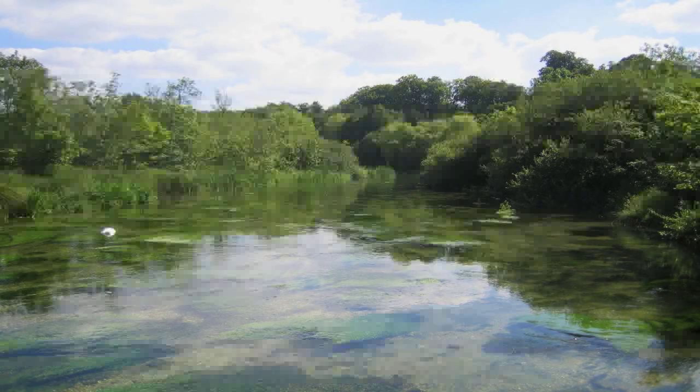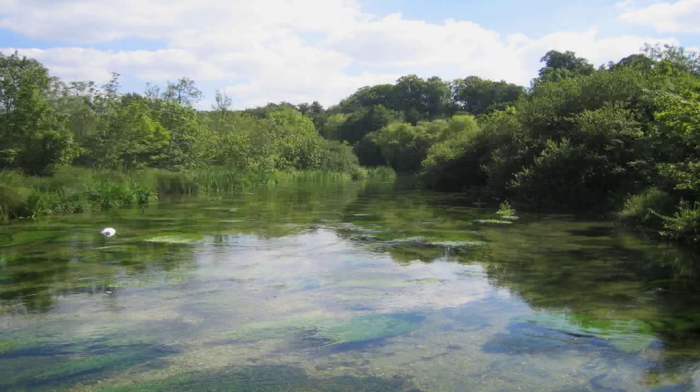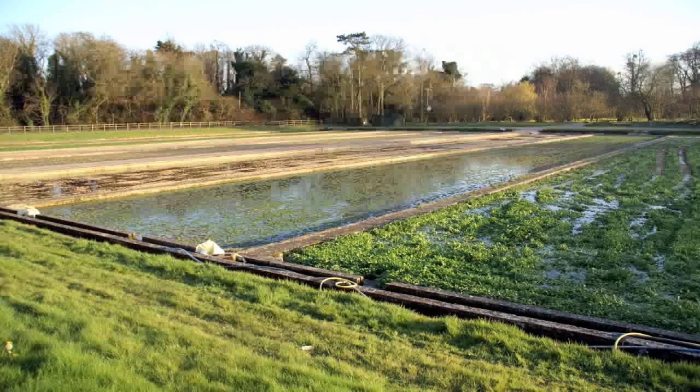The gin clear Hampshire chalk streams could get even clearer in time for the mayfly season 2016. The British Environment Agency has revised its permits covering discharges from watercress farms on the River Itchen. This is the first step towards cutting the levels of phosphate pollution in the river.